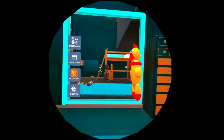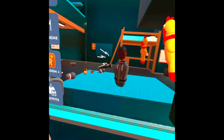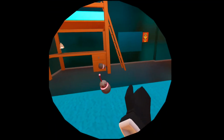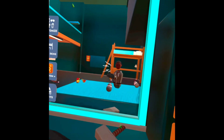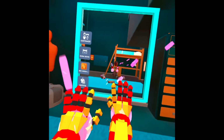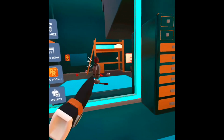This is the rubber chicken that I installed from the store. Well, yeah, from the store in Rec Room. This just makes noise similar to the real chicken. Not similar, because it sounds just like that. And by the way, these are Iron Man gloves. How awesome are these? Very awesome. Let's go check out the other stuff.